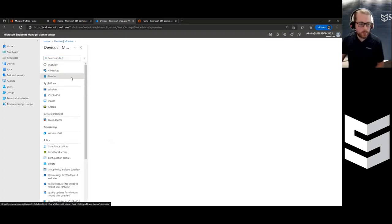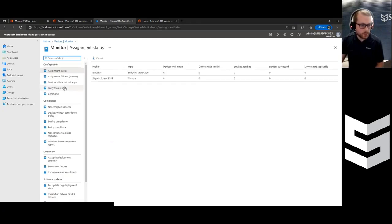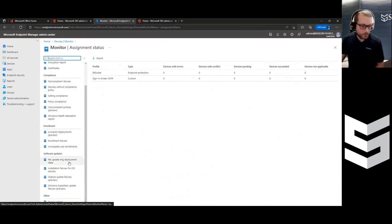We do have a monitor tab, and this is where we can get our desktop analytics. And we have a ton of different reports that we can look at for IT admins. So our encryption report is a key one. What computers are being encrypted with BitLocker? Are there any failures? Do we have any non-compliant devices? Are there any policies that are having issues applying to computers for whatever reason? We can look at software updates and see what computers are up to date with our update policies.